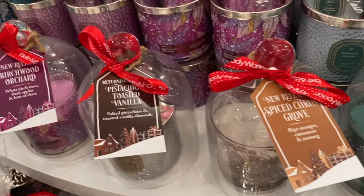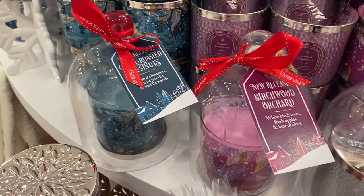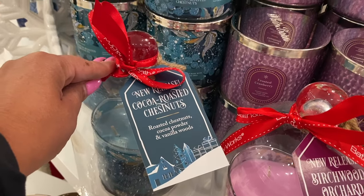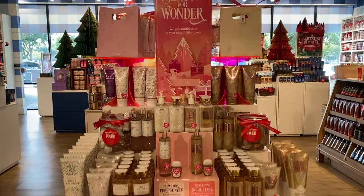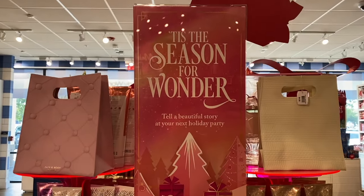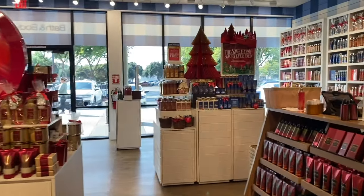The Winter Pear Forest candle there, I really love. I haven't tried the candle, but I do have it. I want to try the wallflower for it as well. So we will see. 'Tis the season for wonder. Tell a beautiful story at your... Okay, I'm not reading fast enough, guys.